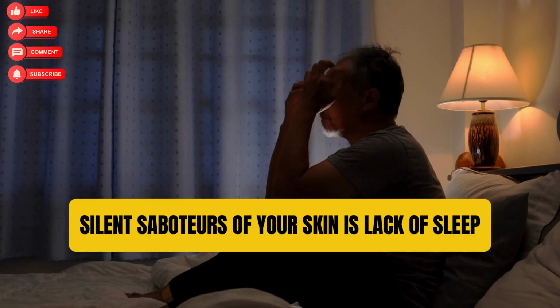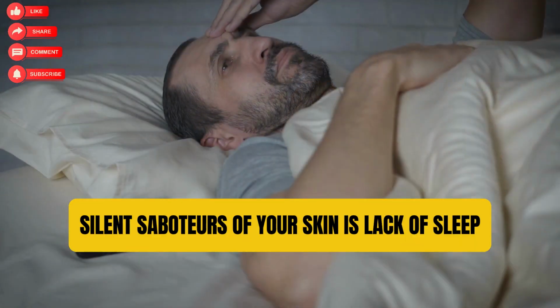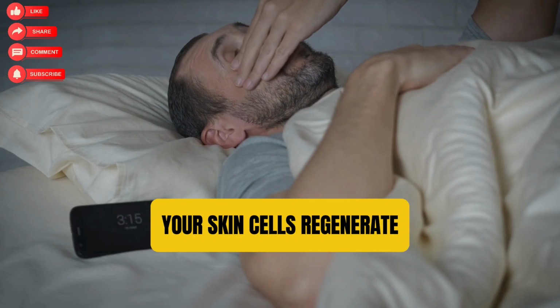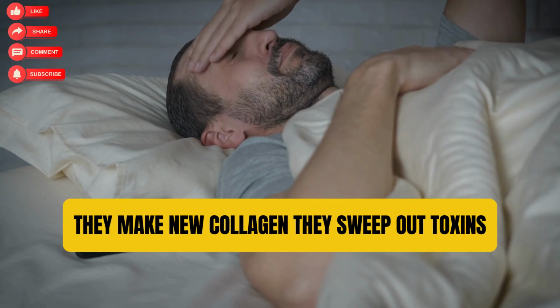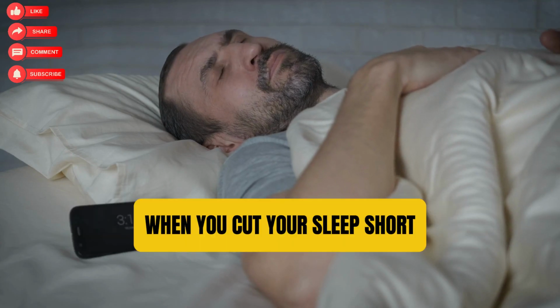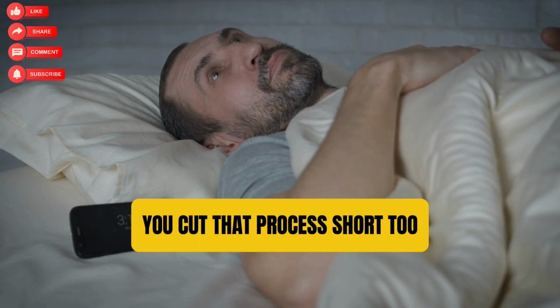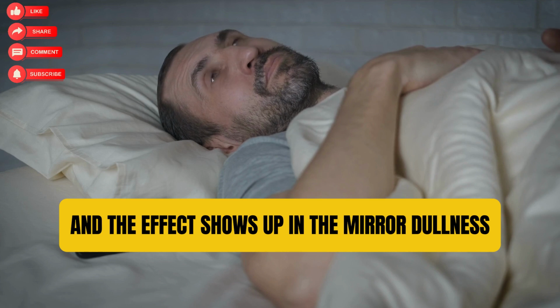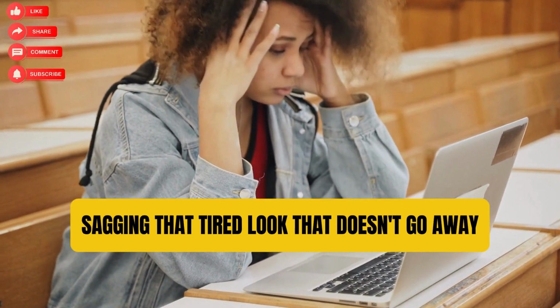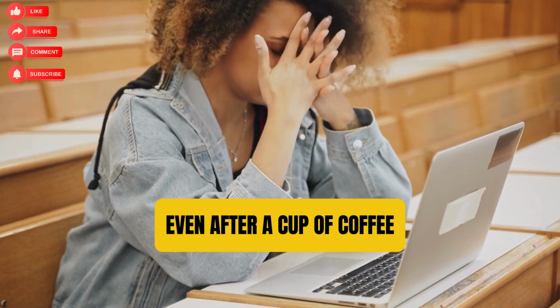One of the biggest silent saboteurs of your skin is lack of sleep. When you sleep, your body goes into repair mode. Your skin cells regenerate. They make new collagen. They sweep out toxins. When you cut your sleep short, you cut that process short too. And the effect shows up in the mirror. Dullness. Sagging. That tired look that doesn't go away even after a cup of coffee.